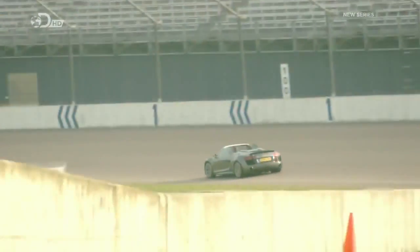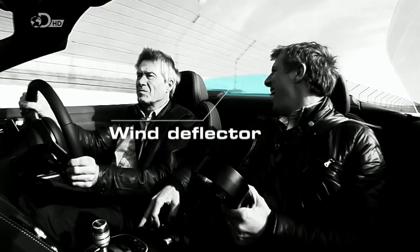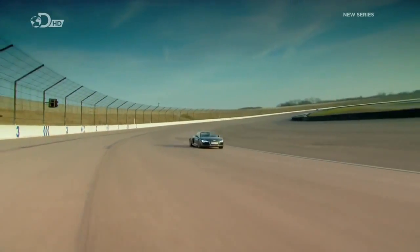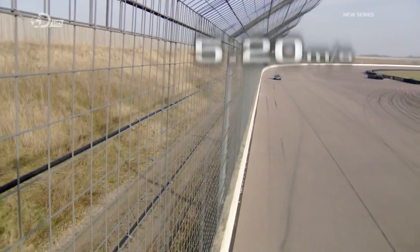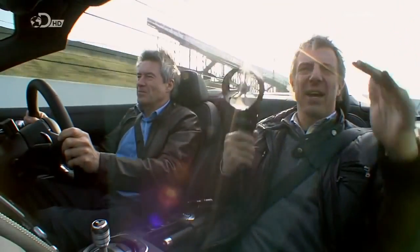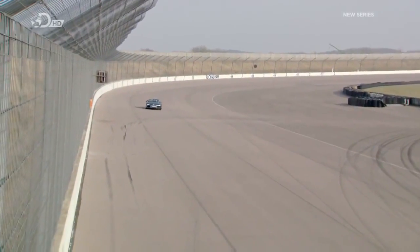A speeding car cleaves a massive hole in the air. The wind deflector helps prevent the displaced air from rushing back in. The Audi's deflector is smaller than the Merc's. 5.2. There's a lot going on, isn't there, at the back here? Too much. It's by far the least refined of the trio.